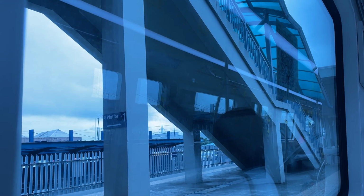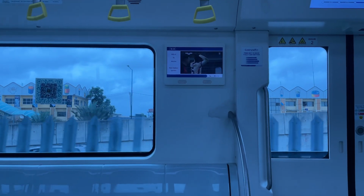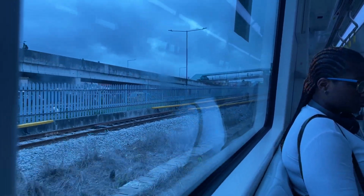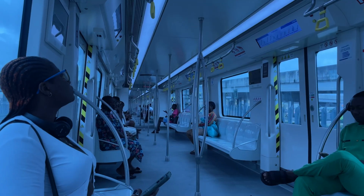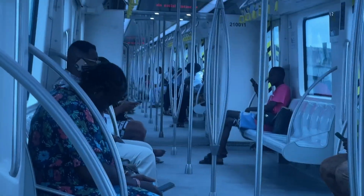But this part of the rail line is on ground level, but as we get closer to the island, it gets elevated, and you'll see the difference soon. It goes without saying that the Blue Line train, or the Lagos Metro for that matter, has been a long time coming. Lagos, Nigeria has needed a metro line for a very long time, and if you've spent a day in this city, you would agree with me.